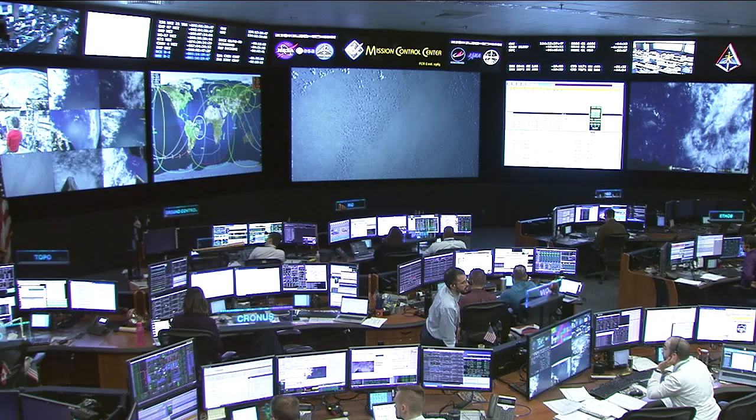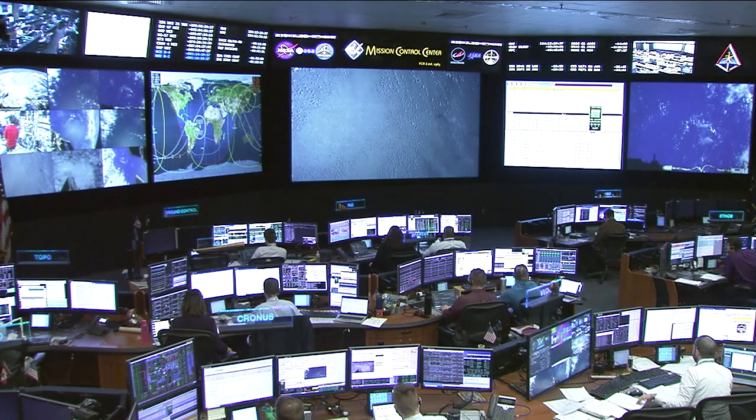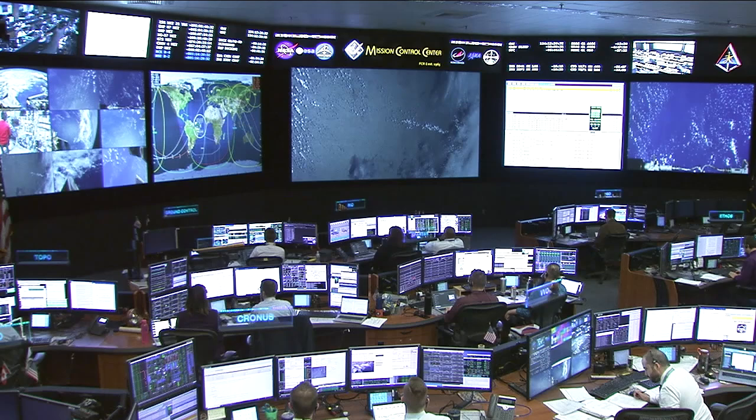And as Progress continues to close in on the International Space Station with nearly 3 tons of food, fuel, and supplies on board for the crew, let's look at the Expedition 67 crew that is currently on board. On board are NASA astronaut Bob Hines, European Space Agency astronaut Samantha Cristoforetti, as well as Russian cosmonauts Denis Matveev and Oleg Artemyev, who is the current space station commander, and Sergey Korsakov. Also on board are NASA astronauts Jessica Watkins and Kjell Lindgren. Oleg Artemyev and Denis Matveev will be monitoring today's arrival and docking of Progress.